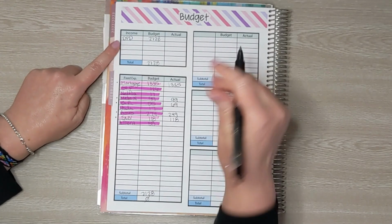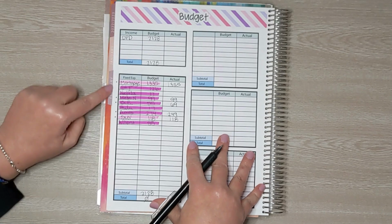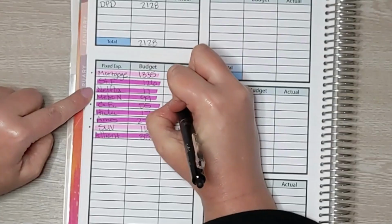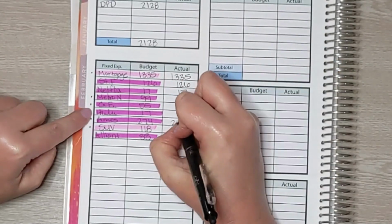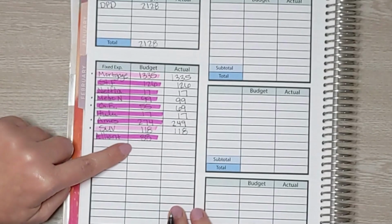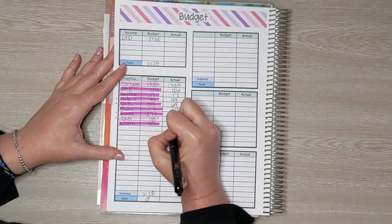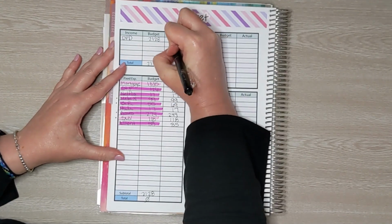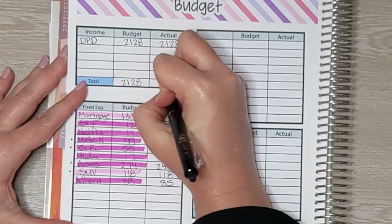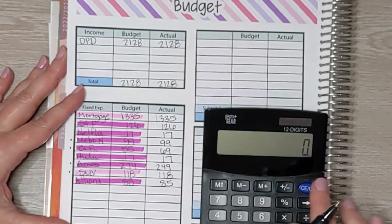Okay, so we're going to fill this out and actually close it out because the month is now over. State Farm was $126, Netflix was $17, Hulu was $17, and then Alliant Energy, we budgeted $88, but it was actually $85. David's income was exactly what we thought it was going to be, which was $21.28. It's really nice because he's on a fixed income, so it's very predictable what's going to happen there.